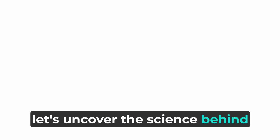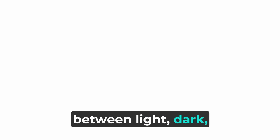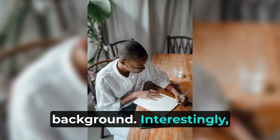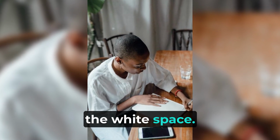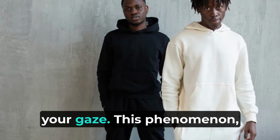Now, let's uncover the science behind another mind-blowing optical illusion, the Hermann grid. This illusion demonstrates how our brains can play tricks on us by highlighting the relationship between light, dark, and our perception of these contrasting colors. The Hermann grid consists of a grid of black squares on a white background. Interestingly, when you focus on a particular intersection in the grid, you might notice faint black dots appearing in the white space. These dots seem to materialize and disappear when you shift your gaze.